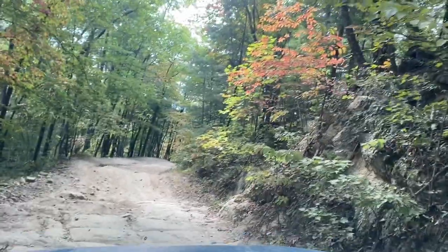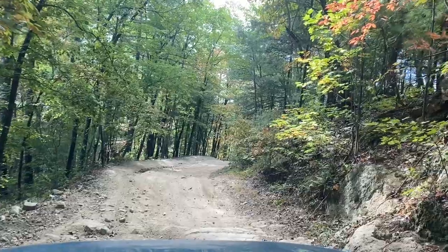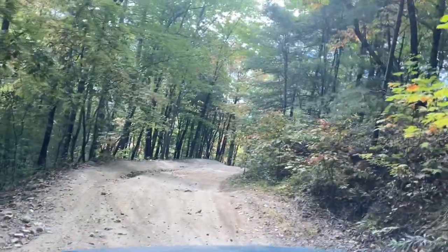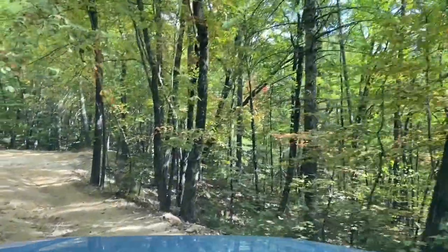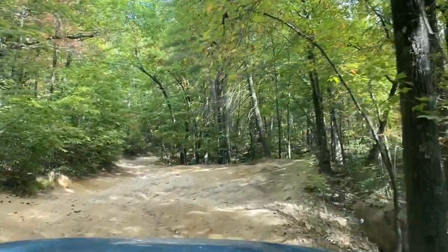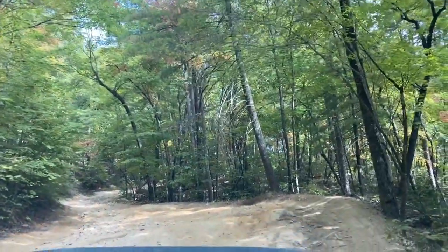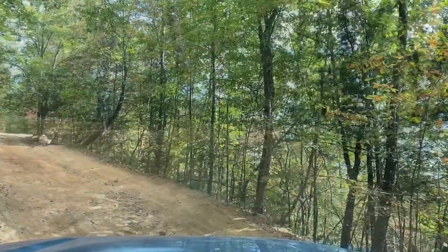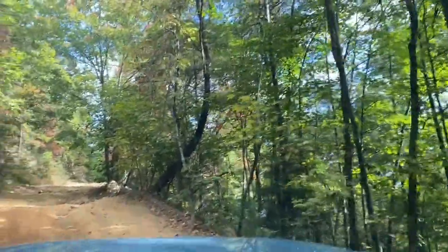You guys hear that? That rock hit the rock slider on the driver's side. A little bit of lazy driving on my part. I was trying to get the camera settings just right and nailed that rock. But that's why you have armor on the truck. Some more rocky uphill climbing.